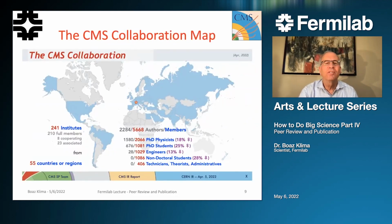Now, the CMS collaboration. The CMS collaboration actually consists of, as you can see here, more than 5,000 members, which includes physicists, engineers, technicians, theorists, admins, you name it, everybody that works on the experiment. These people are coming from 241 institutions from around the world. In our case, in CMS, they're coming from 55 countries, and you see the world map, and the countries that work on the CMS experiment are all marked in blue. So not everybody, but many countries, many people.